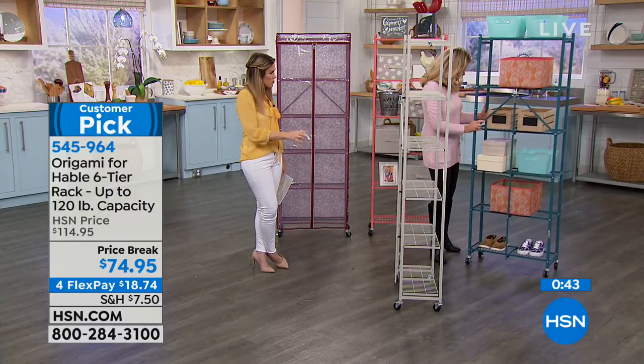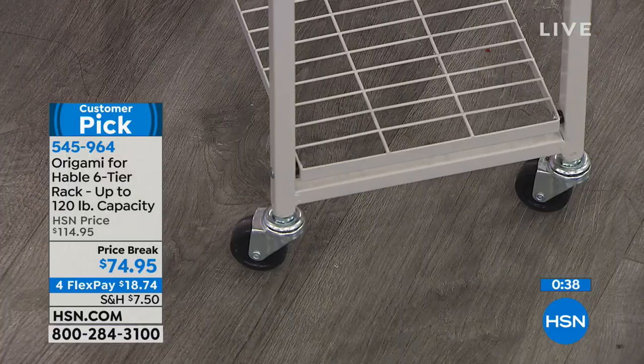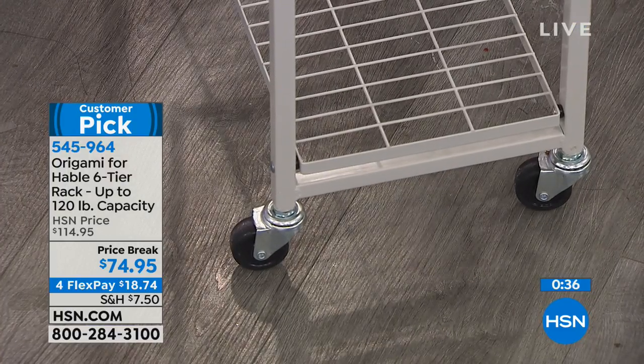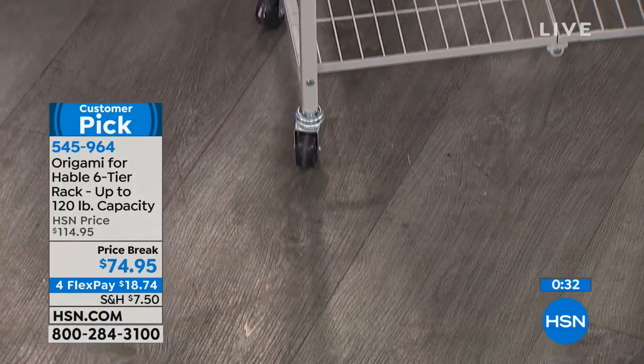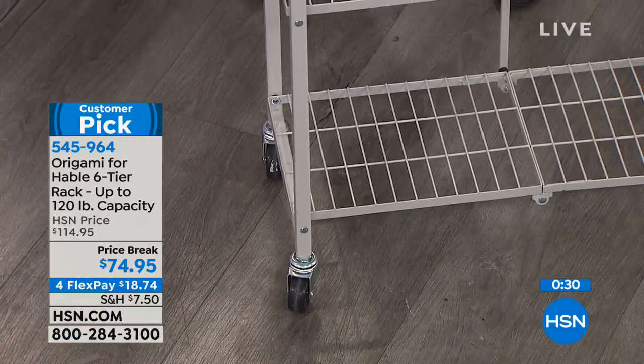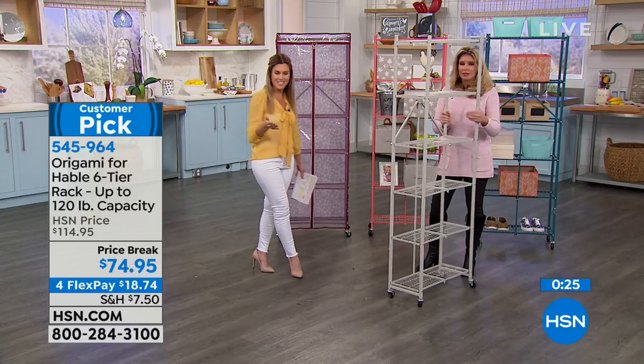The wheels, are they required to stay on, or if I wanted to leave it in one spot, could I take the wheels off? Or you can take the wheels off. So there's the versatility there. You can lock the wheels. Whatever you want. And if you do take the wheels off, you can get a little bit more storage capacity per shelf. Okay. So if you're like, yes, I love it there.